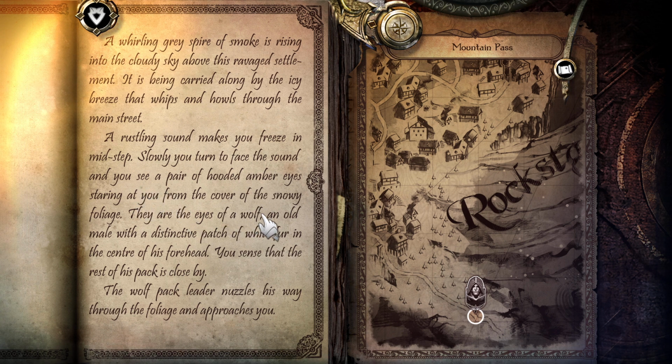These are the eyes of a wolf, our namesake, an old male with a distinctive patch of white fur in the center of his forehead. You sense that the rest of his pack is close by. The wolf pack leader nuzzles his way through the foliage and approaches you.